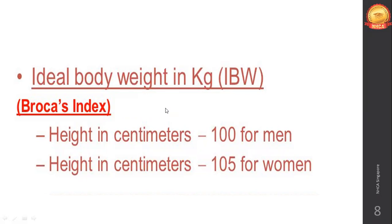In your textbook, it is given that both men and women have to use the same formula, that is subtracting only 100. But some articles have a slight variation for women that I have mentioned on screen here. That is, most of the articles say subtract 105 from the woman's height. That should be her weight. For men, they can keep it to 100.